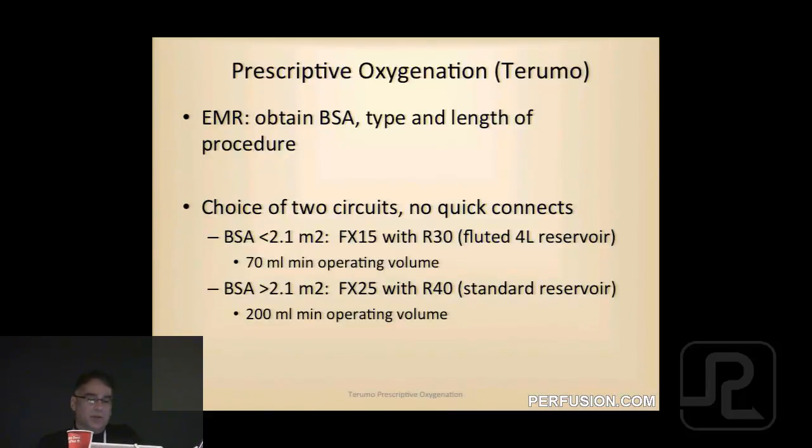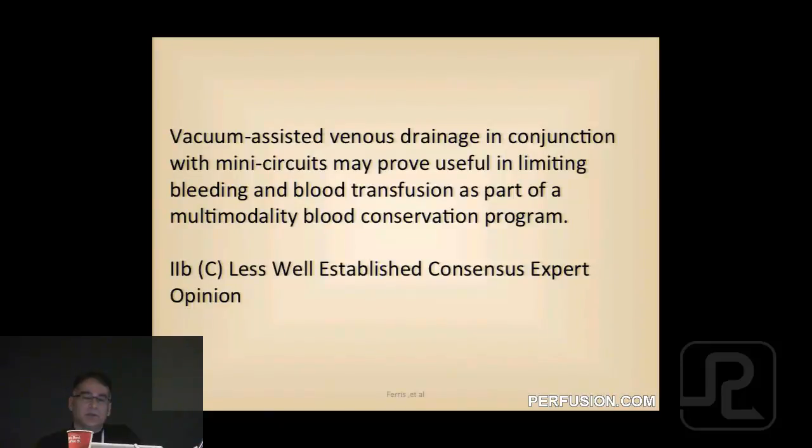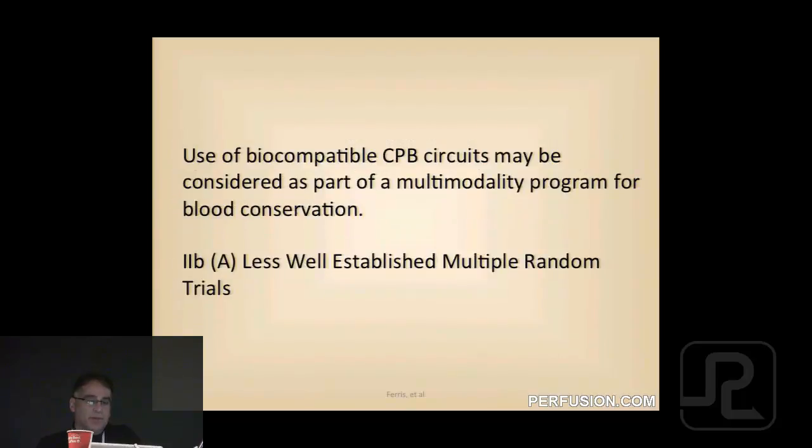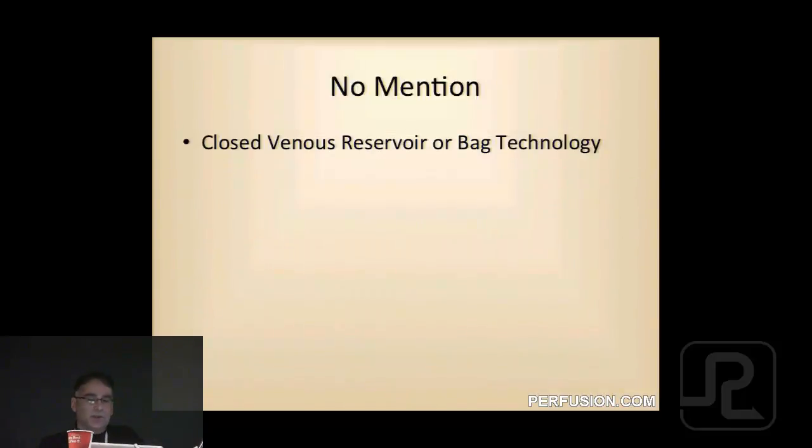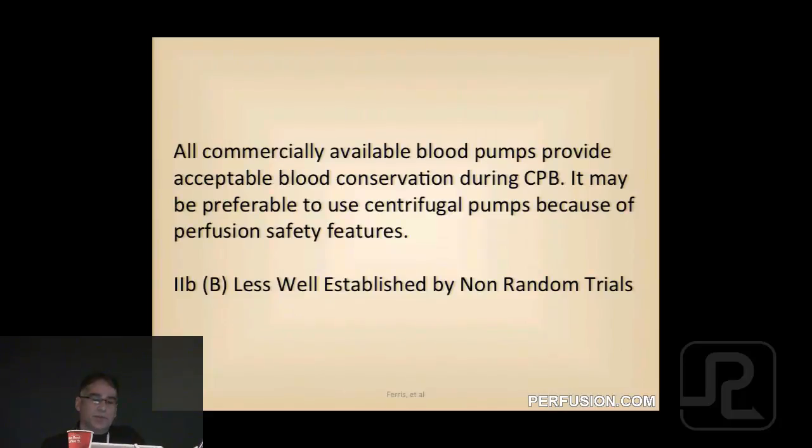We do use vacuum. It is less well established. We use biocompatible circuits. It is less well established. We do use a hard shell reservoir. It's less well established. There was no mention of closed venous reservoir or bag technology. Centrifugal pumps, less well established.